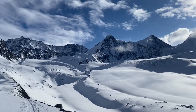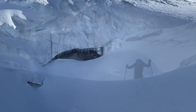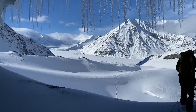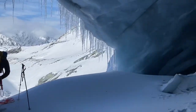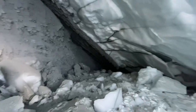Day four. Getting picked up most likely today, so we're going to go check out the snow cave and then do some more skiing. Beautiful day again. Looks like a monster's mouth with teeth from the icicles. Just hundreds of years at work. Big crack to who knows how deep.